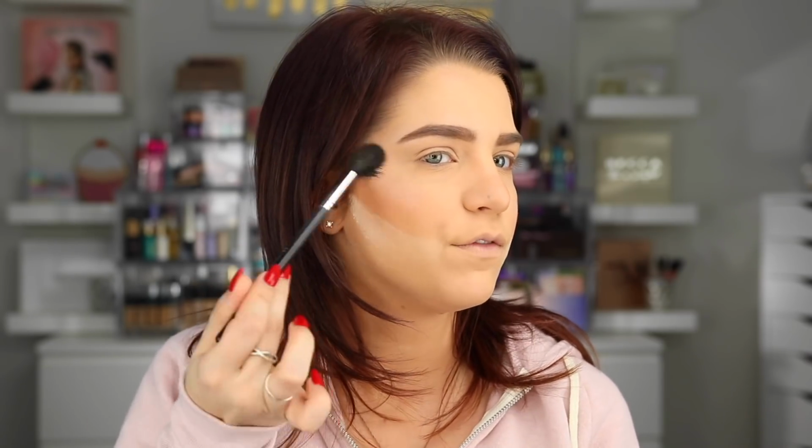So you can see this side compared to this side is very subtle. This side's a little bit more blinding. So I definitely think the brush has a lot to do with how these highlights perform. I think if you're going to use a more dense brush, then they need just a little bit more packing on. But when I go in with this brush, I don't have any issues. So I did want to mention that.